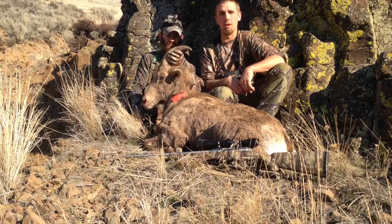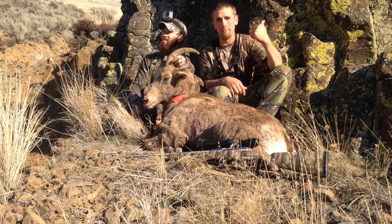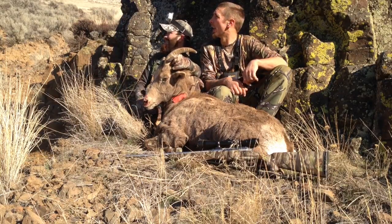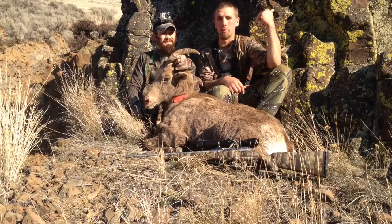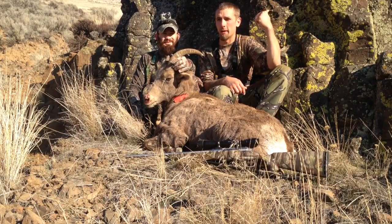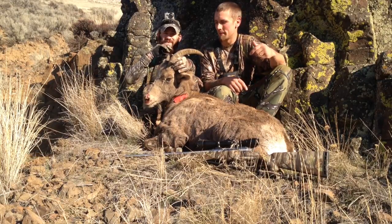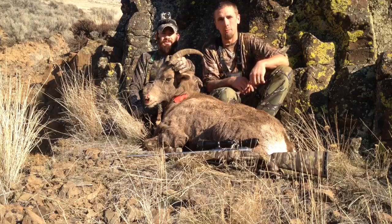We were actually putting a stalk on a pretty big herd up on the flat. Yeah, well, there was a group up here and then there was a group on the flat. And we're coming along the ridge up here, and I looked down right on the sun line, and she was standing there with a ram and another ewe.